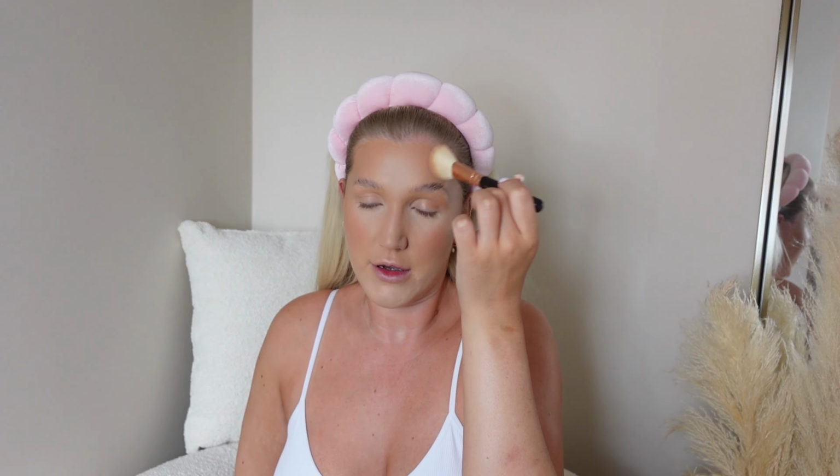Then we have the NARS Laguna bronzer. This is my favourite bronzer. I don't know what shade the normal shade is anymore. Someone best tell me, because I really need to purchase it because I've literally hit pan, I'm running out. But it's my favourite. This is the perfect contour shade. I've used it for years and I never repurchased another because it's lasted me this long. It still works fine, but you know, powders even go out of date.